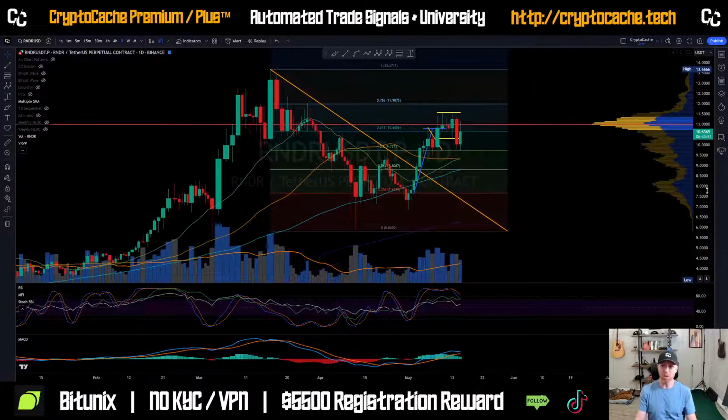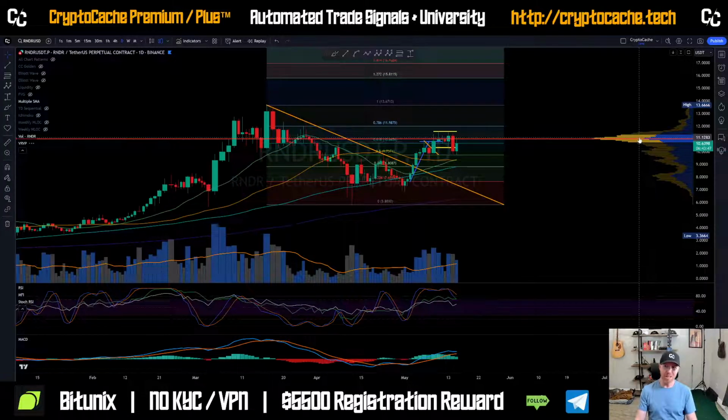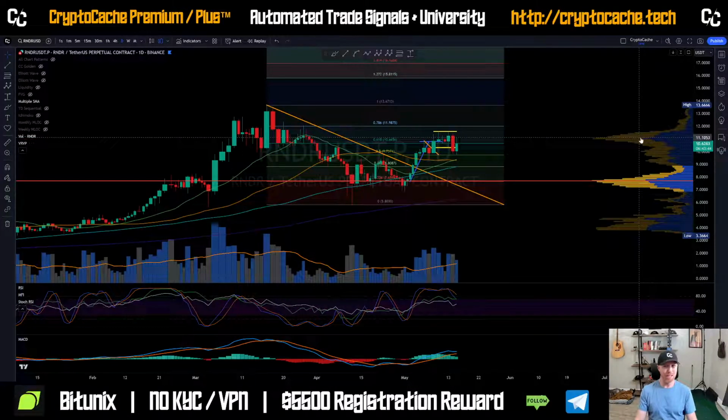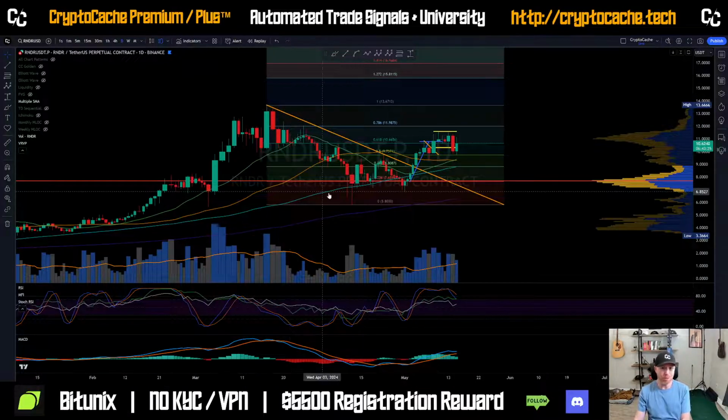But we do look at this point of control here. We can see there's a lot of volume at this level at about $11.10. Secondary to that, $7.75. So we're kind of just below the most recent highest point for that. And it's referred to as a point of control because with a lot of volume at specific areas, that tells you the price action is either resistance at that level with it above, or support with it below. Okay, so generally that's what we're looking at there.